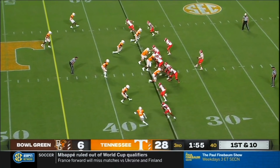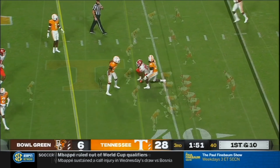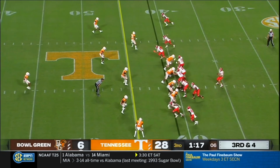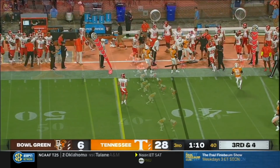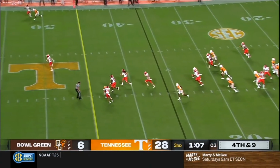Bill Walsh's staff, those great 49ers teams early on. Into traffic. McDonald chased. Incomplete. Ball's coming after him.